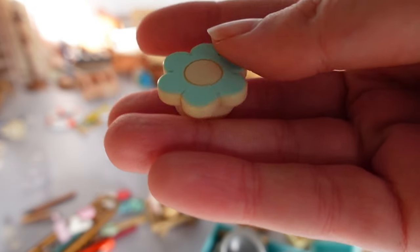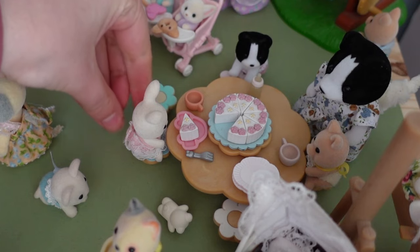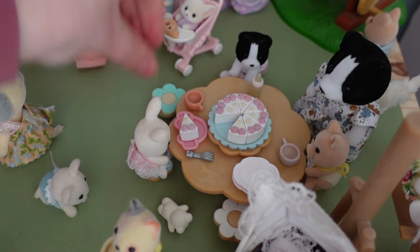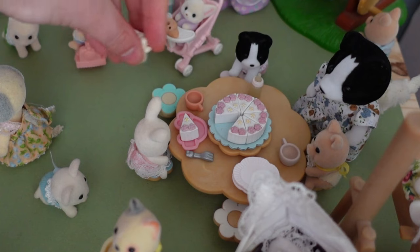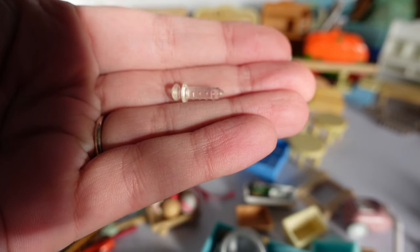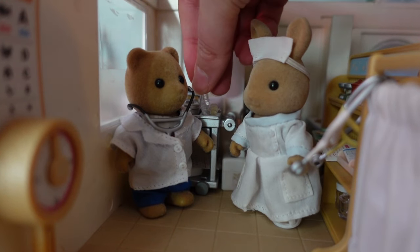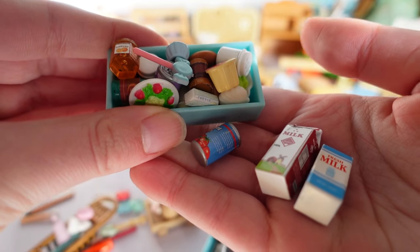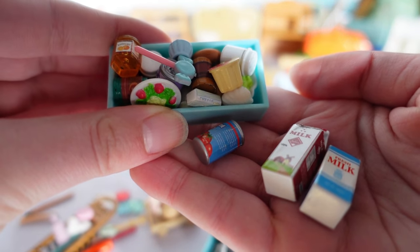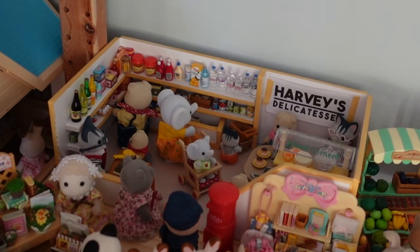I already have a few of these flower stools. It can go with the others around a table in the park. And I'll pop this teddy on top of that one. The syringe obviously goes in the hospital with other medical equipment. And here's a load more food items. Some of these are going in houses, but others are going into the supermarket.